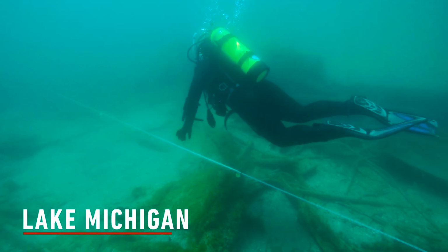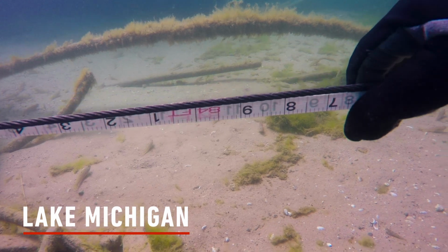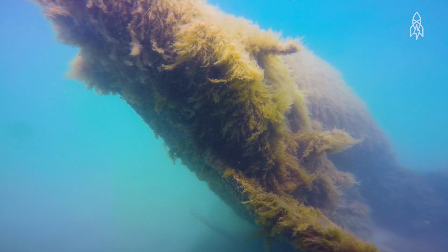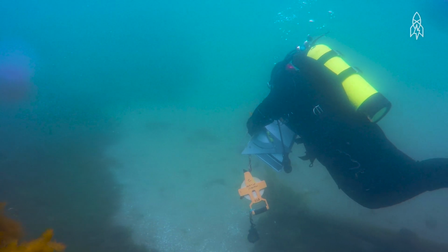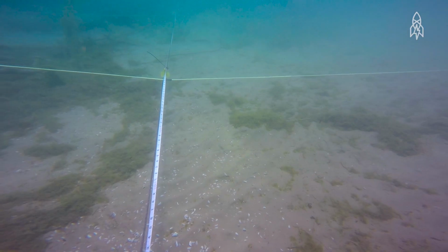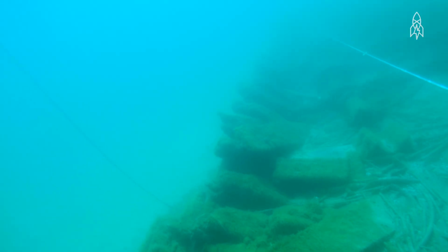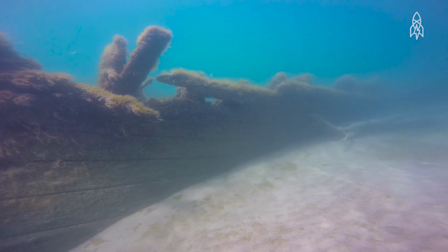I would say the main goal of what we do in maritime archaeology is to preserve our maritime history and also the history of the United States in general. The ships are quite sturdy, but they've also been underwater for up to 100, 150 years. Our shipwrecks don't disappear over time like they do in the oceans. The fresh water that's very cold actually does a really good job at preserving these shipwrecks.